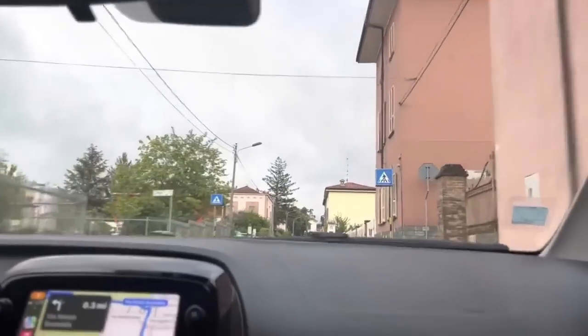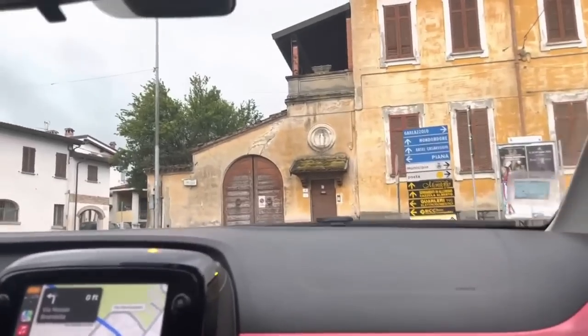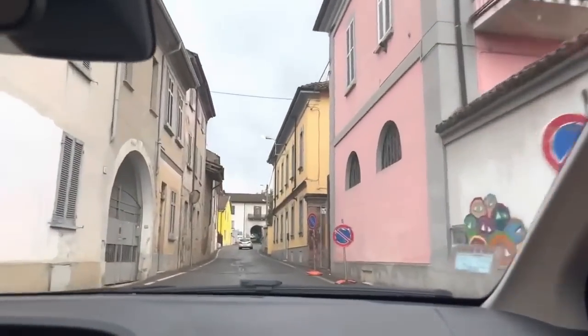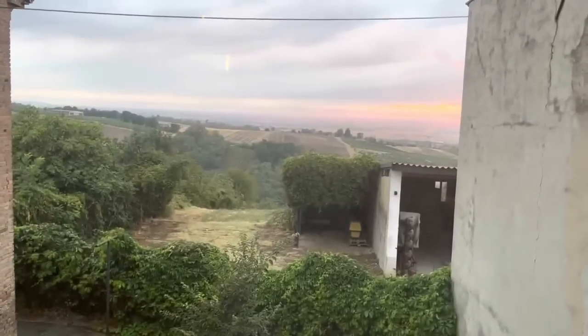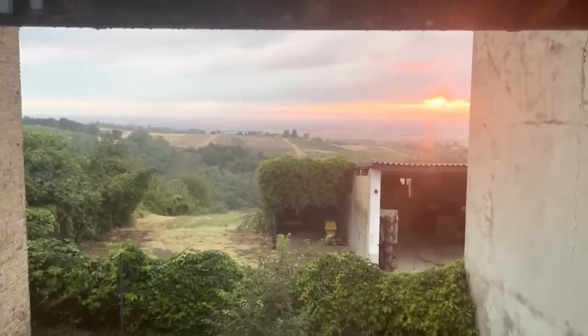Welcome to Italy. Now in Italy and driving up to our Airbnb. We're in northern Italy. We made it to our Airbnb and it is beautiful, but this is gorgeous, and look at this view from these beautiful windows. Fantastic.